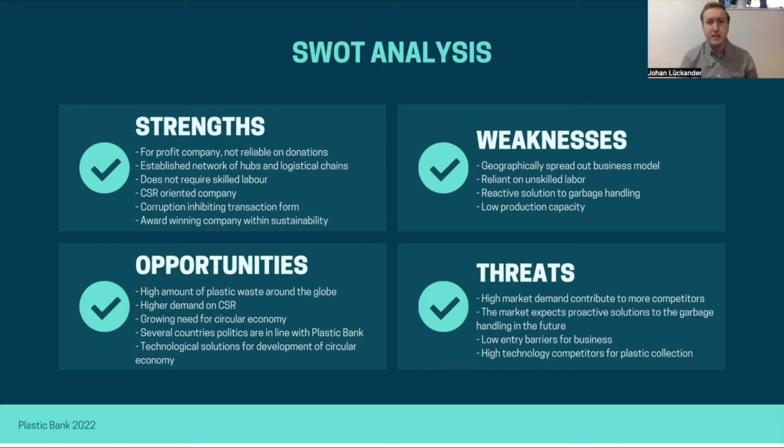And looking at opportunities, we can identify market changes that are in favor of Plastic Bank. Consumers nowadays declare a higher demand of sustainability, and since plastic waste is a very big problem around the globe, Plastic Bank has a lot of growth potential. We can also see emerging technologies that could potentially benefit Plastic Bank in the future. However, this should also be considered a threat, since other technologies could enter the competition.